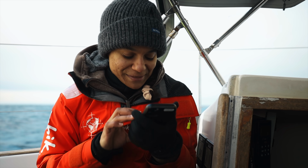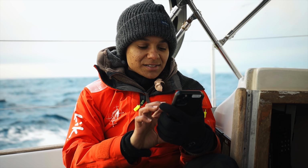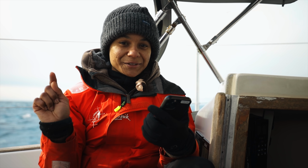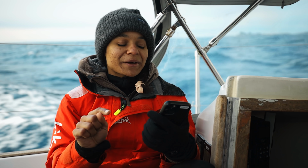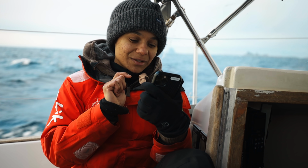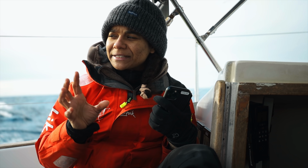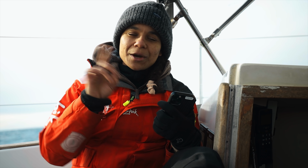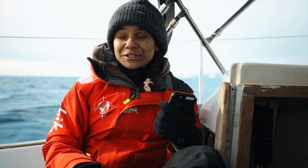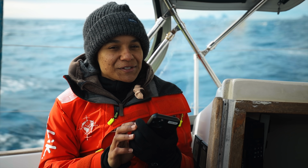We're almost there. 66.53. We are just a few minutes away from crossing what we think is the line of the Arctic Circle. So we marked our waypoint on the chart plotter, and we have the phone calculating what degrees we're in. We're still thinking about what ceremony we're going to do, because obviously we are not going to jump in the water. Yeah, that's not going to happen. So we're going to think about some alternative methods to celebrate. We've been waiting for this moment for such a long time.